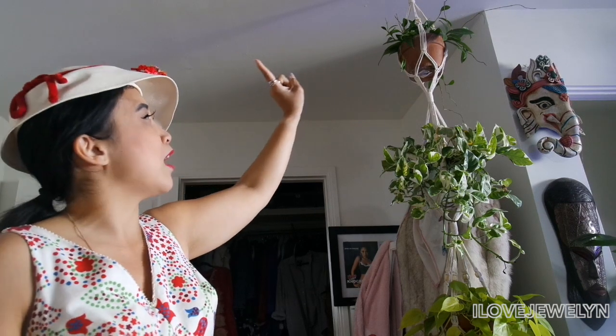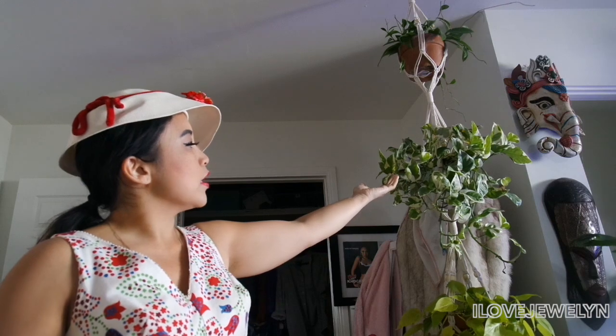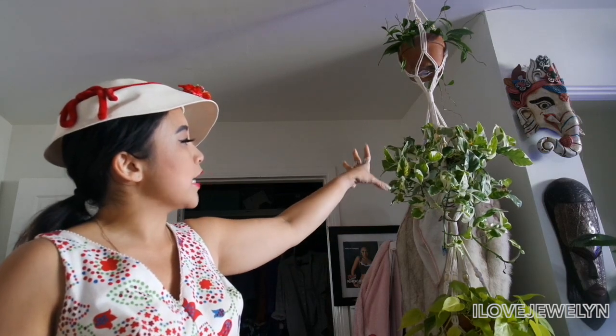As you can see on the top, I do have one of my Hoyas up there. I believe that is a pink silver Hoya that I got from my Arizona $25 challenge haul. I have my Pothos and Joy here, which is in a white plastic hanger, the same one that I have all of my ferns in, in my bathroom, so it's lighter.